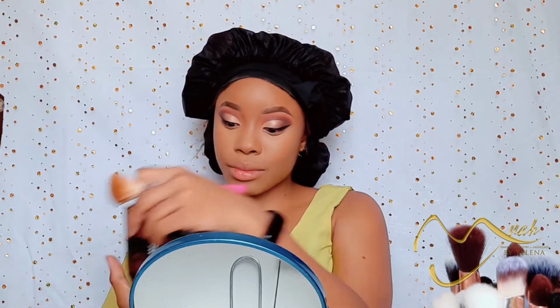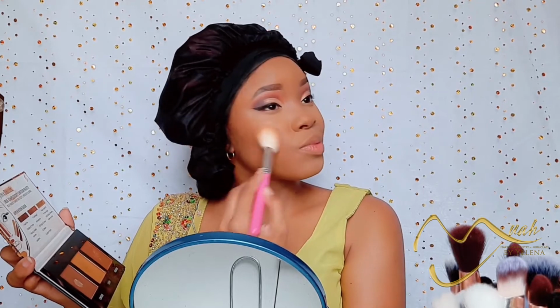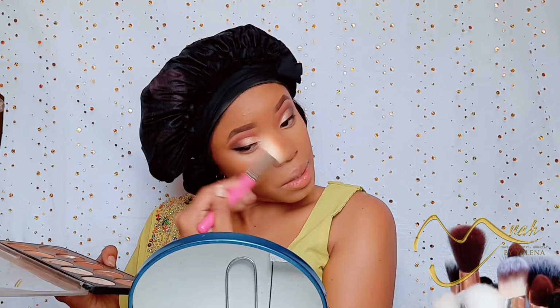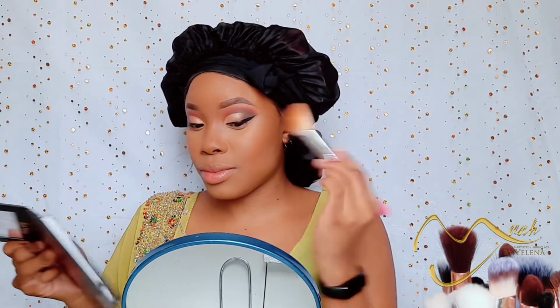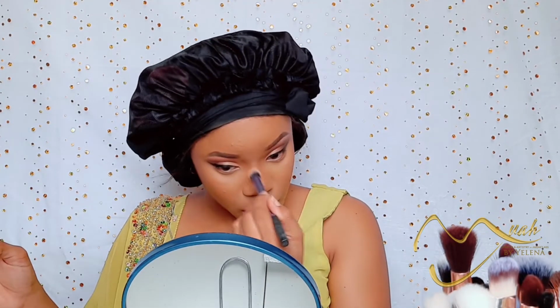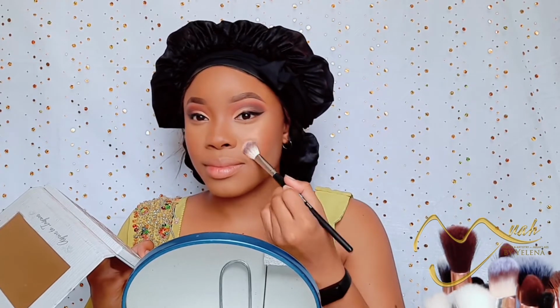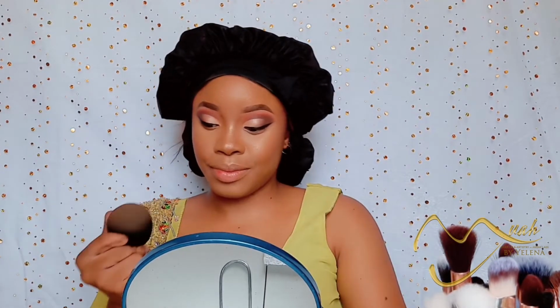Then I contoured with my black Radiance True Complexion contour palette. Next, I took my Prolux blush palette and went all over my cheeks. I just wanted to get my Deluxe crease brush and make sure my nose was as sharp as possible. Then I highlight my face, all over where it's gotta go. Then I set my face with my Skindinavia setting spray.